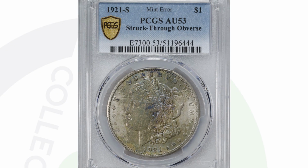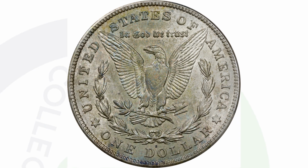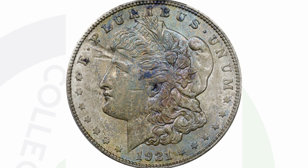Now, if you're not familiar with where the mint marks are on Morgan dollars, if you turn the coin over to the reverse, you look down there at the bottom where it says dollar, in between the D and the O, you will see no mint mark, a D mint mark, or an S mint mark, or an O mint mark, or even a CC mint mark, Carson City Mint. So it really just depends on which coin you have. That's where the mint mark will be if you're not familiar with these coins.